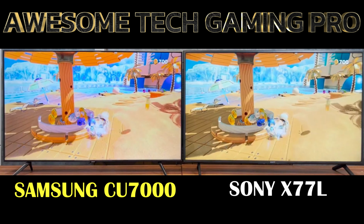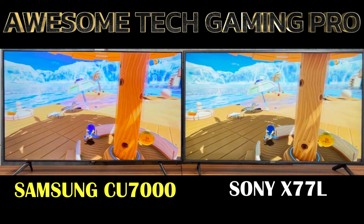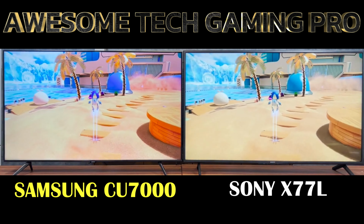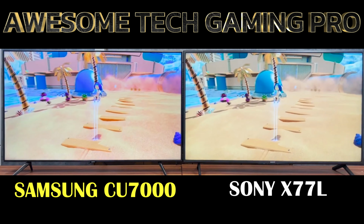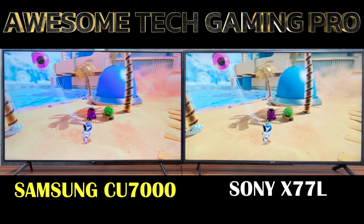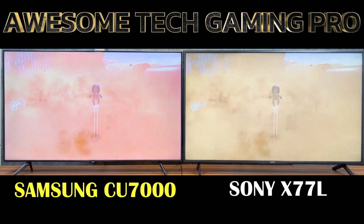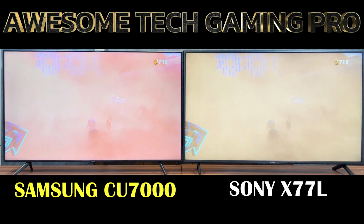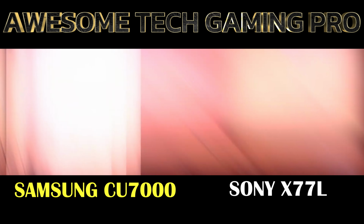HDR content has little impact because the TV doesn't support a wide color gamut and has poor HDR peak brightness, so colors aren't vibrant and highlights don't pop the way they should. The TV has an adequate contrast ratio and great black uniformity, but since it lacks a local dimming feature, blacks are washed out anytime there are bright highlights on the screen. Unfortunately, the CU7000 TV has a narrow viewing angle, so it's not a good choice for a wide sitting arrangement, as the image degrades when viewed at an angle.